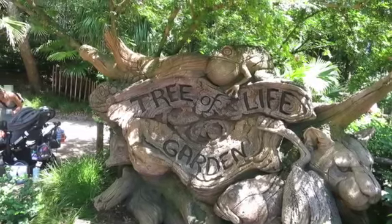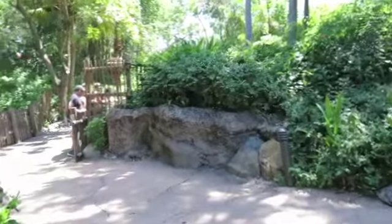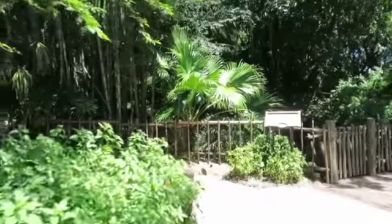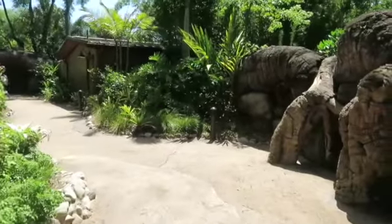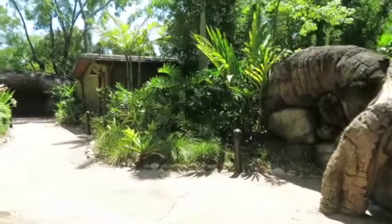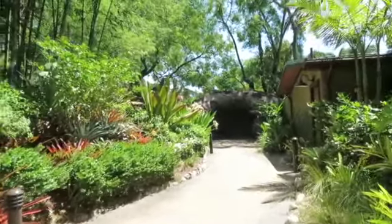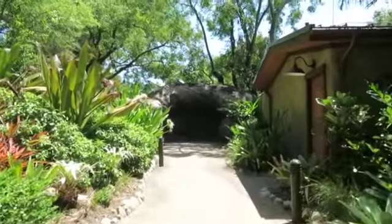Welcome to Tree of Life Garden. When we get to the base of the Tree of Life, I have a really fun story to share with you about Mr. Walt Disney. This is another area to explore and get some up close looks at some of the amazing details in the Tree of Life. And the first one is right up here.